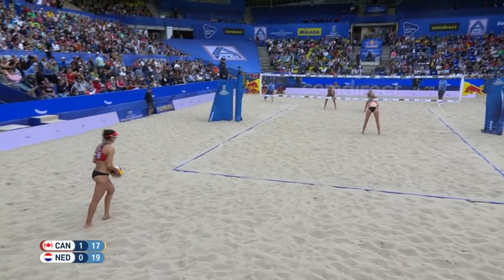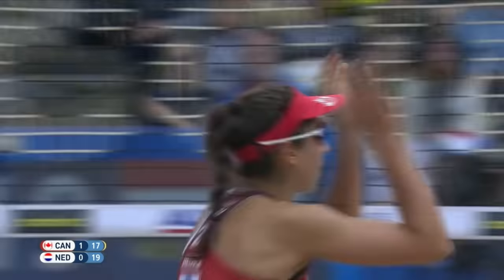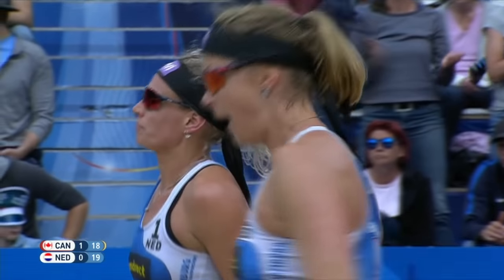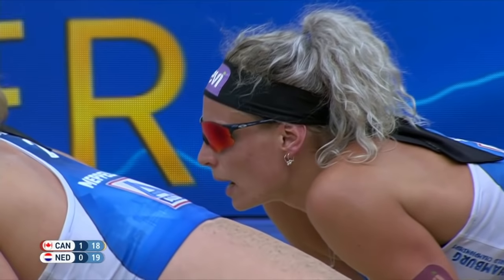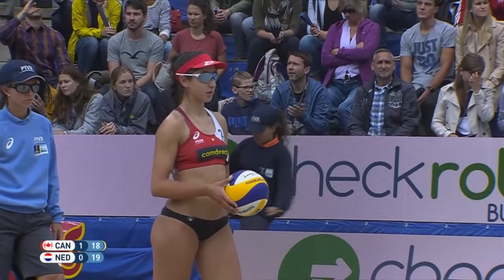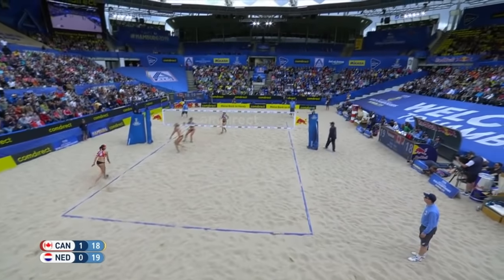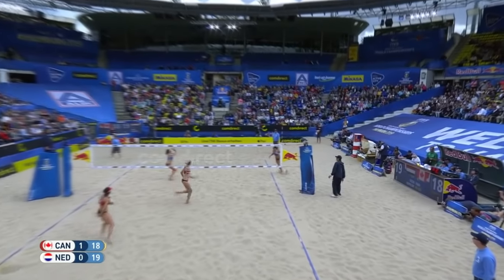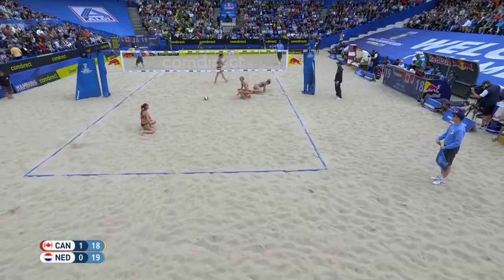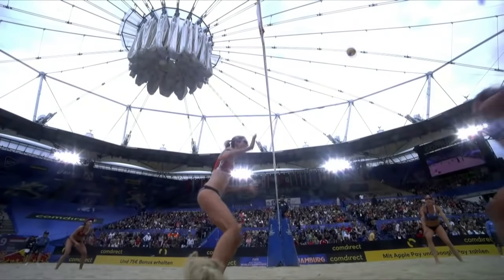17 to 19, Melissa Humana Paredes with serve. Keizer, back set from her partner, cross court, ball is out of play. There's another one back for Canada, 18-19. Side out needed for Holland to try to get to set point. Canada here looking to level the scores. Good service to Keizer from Humana Paredes. Good cover on the line. Can she finish? Meppelink sets her partner. And again, Pavan loses out at the net. Set point for the Netherlands, with the hope of taking this to a third set.